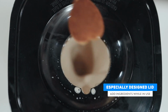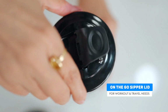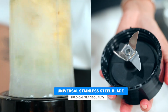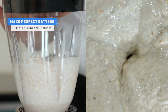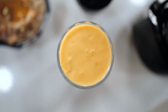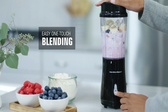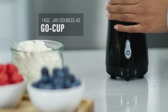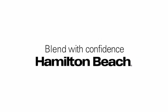When it comes to performance, the stainless steel blades can handle ice, frozen fruits, and leafy greens with ease, ensuring smooth results in your shakes and smoothies. And cleanup, a breeze. The blending jar, blades and travel lid are all dishwasher safe, making it quick and easy. Its compact design makes it versatile, perfect for home, office, travel, small dorms, and apartments. The one-touch blending feature adds to its simplicity. Just press the button, and you're good to go.